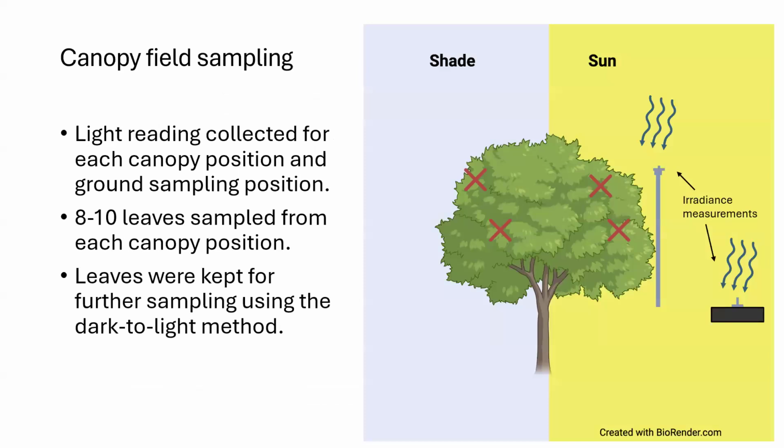This wasn't included in my research questions, but I just wanted to briefly touch on this sampling because it's related to research that I'll bring up later, deriving these PRI slopes and intercepts using airborne remote sensing. In addition to the leaf level sampling in the lab using the dark to light method, I collected reflectance values from shade and sun positions as a way of testing whether we can actually derive these similar PRI responses that are parallel to the remote sensing imagery studies.